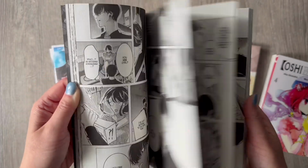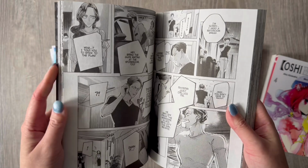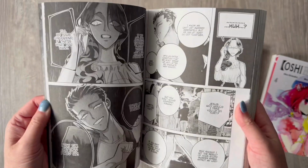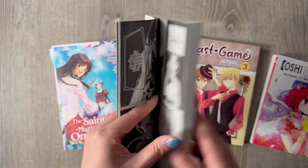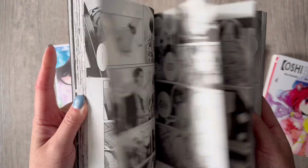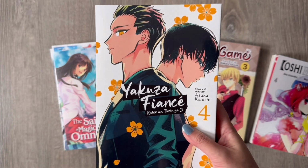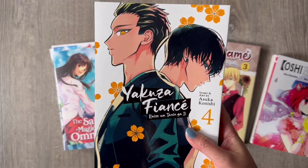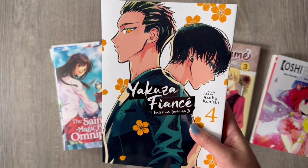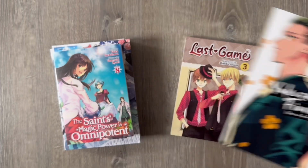And there's just a lot of drama, dark elements to this series, just because, you know, the Yakuza world is very intense, but I really like their dynamic a lot. It's kind of like rivals to lovers, and there's just a lot of tension between them. But yeah, I am obsessed with this story, and I cannot wait to jump into Volume 4.